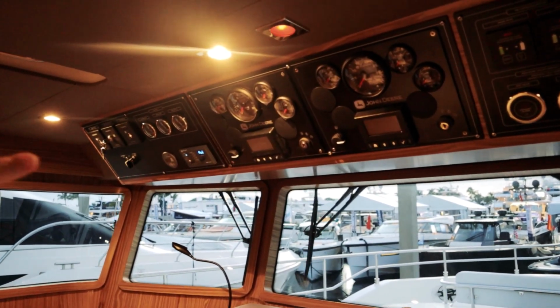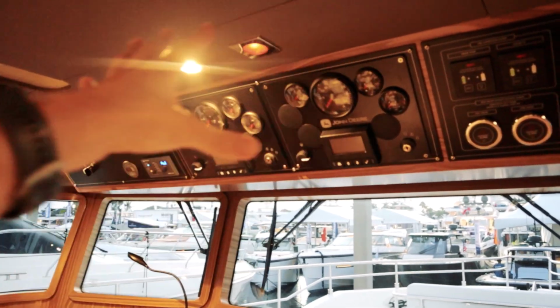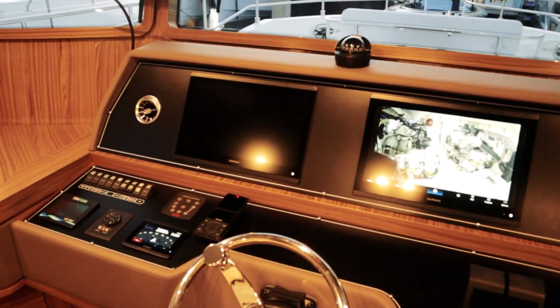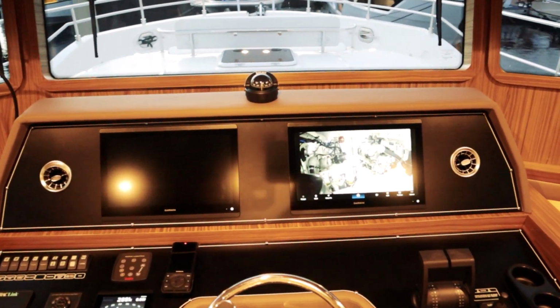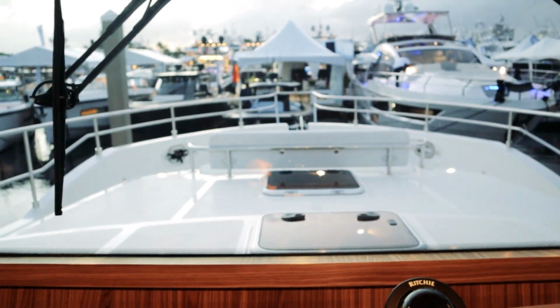But if you want to look up there at some analog gauges, they do have all that going on up there, so you can watch your engine stuff up there if you didn't want to have any of the displays down on the screen there. I'm going to step up here the best I can and just give us a peek out there.